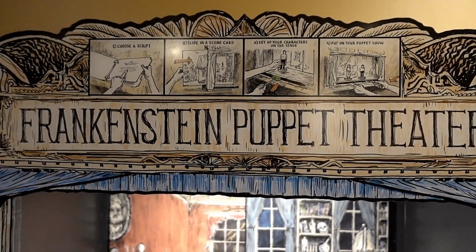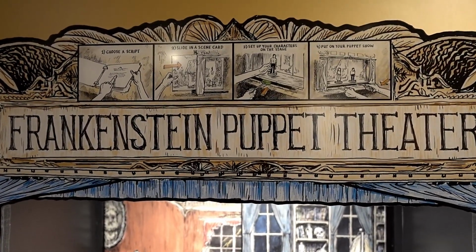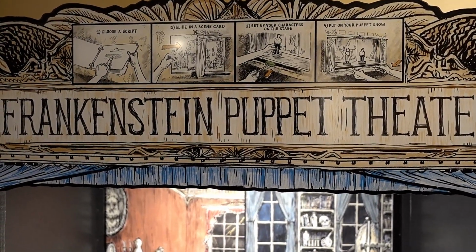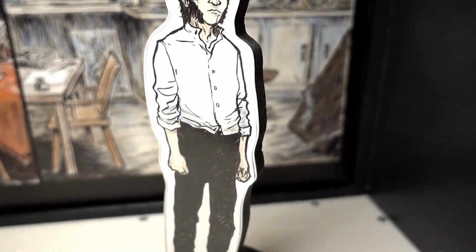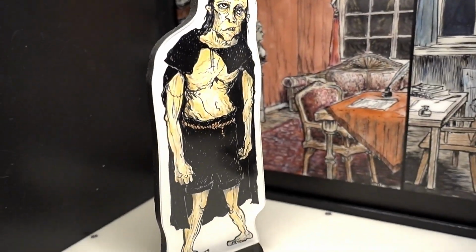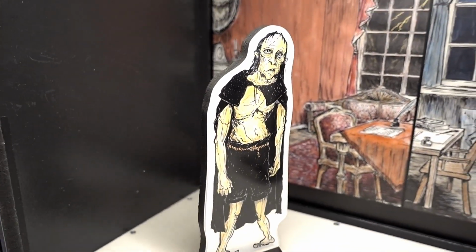Here we are at the Frankenstein Puppet Theater today, where we will be watching a short play starring Victor Frankenstein and the monster himself.